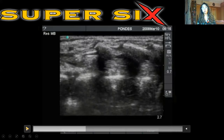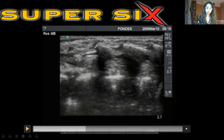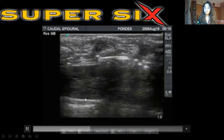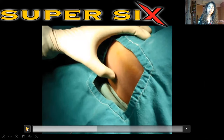Now, using the caudal epidural portal to insert catheters is pretty well known. This is how you will see the catheter going up. Sometimes you will see the catheter going higher up. Sometimes you will see it in the anterior epidural space. You will see the fall of the dura due to the injection of the local anesthetic.